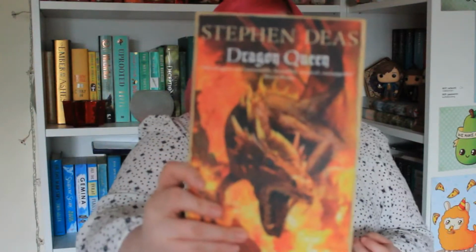It's very pretty. And the last book that I got in that little haul is Dragon Queen by Stephen Diaz. Now I'm a sucker for any books about dragons. I'm writing a book currently about dragons, so I just love the whole dragon mythology and everything like that. So when I saw this with the pretty badass dragon on it, I thought, yeah, why not?